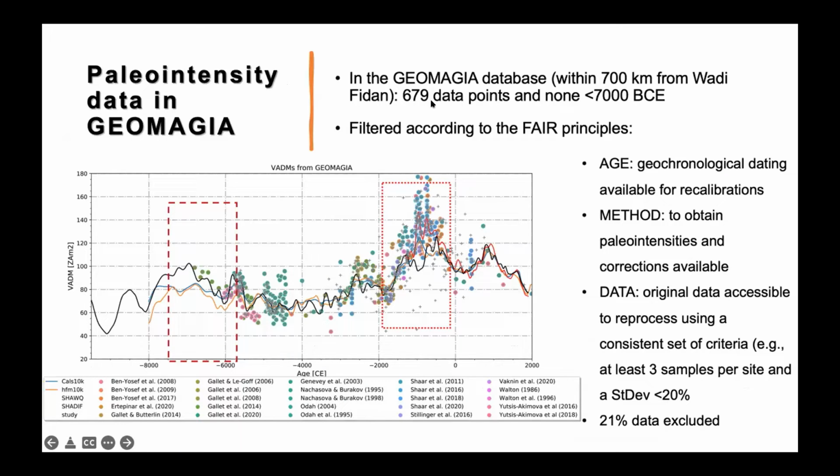So the first thing we did was to see what the state of the art is. There is a database called GEOMAGIA, where you can query for data from, for instance, in this case, the Middle East, and in a radius, in this case, 700 kilometers from the locality. And there were only 679 data points, and none of them was older than 7,000 BCE. You can see the area in the dotted red square. This is what I told you about, the Levantine Iron Age anomaly.